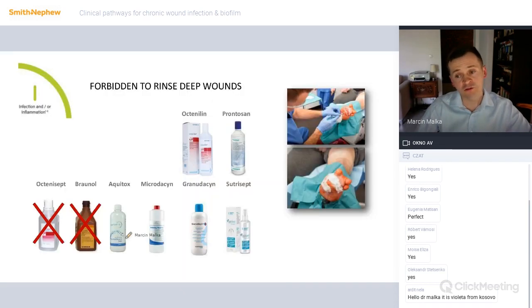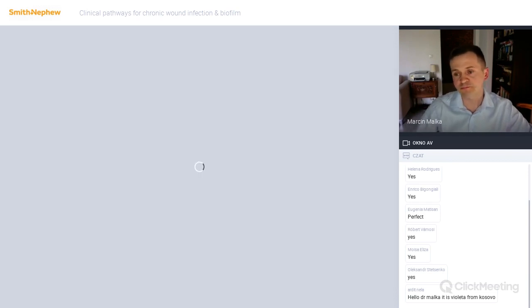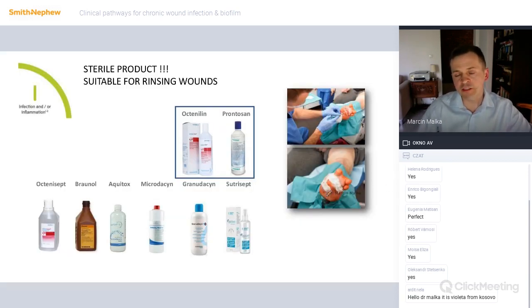It's very important to know that these 2 products are forbidden for rinsing deep wounds, because they are dedicated for infected superficial wounds. So we start with this product at the first visits, and yes, these 2 products are sterile.